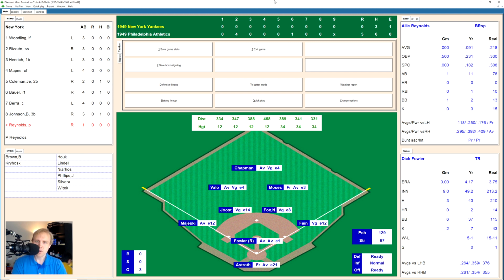The Athletics win this one 5-0, and the Yankees have a 4-game losing streak, and officially right now are no longer in first place.